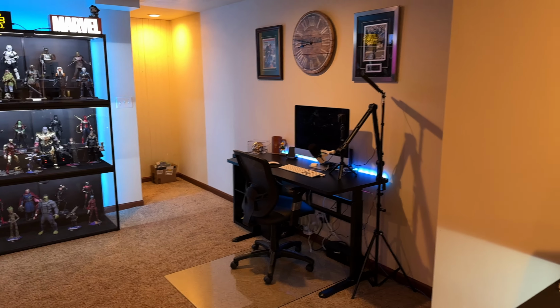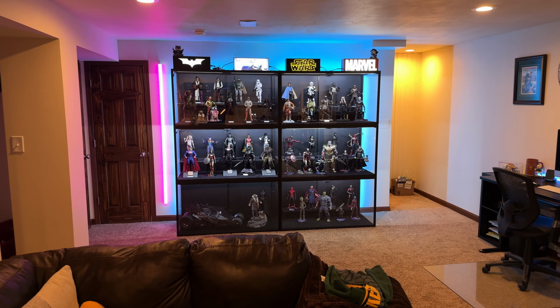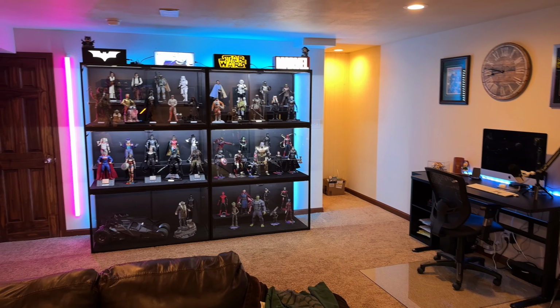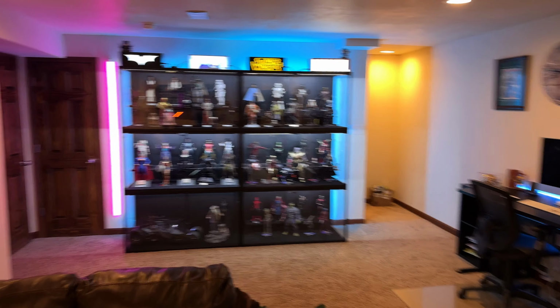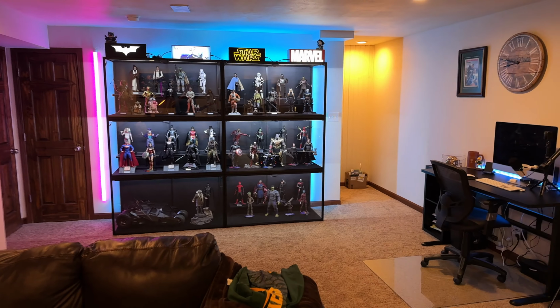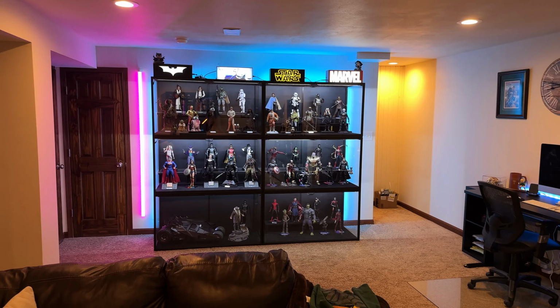Now if we look at the room from where we're standing here, I had a bar over here, which I had to sell to make room. But I think this works really well. I think there's actually more space, and I'm really happy to have this out here because this is the movie room. So I can enjoy movies or watching football with my figures. It doesn't have to be in my office or in a separate room now.